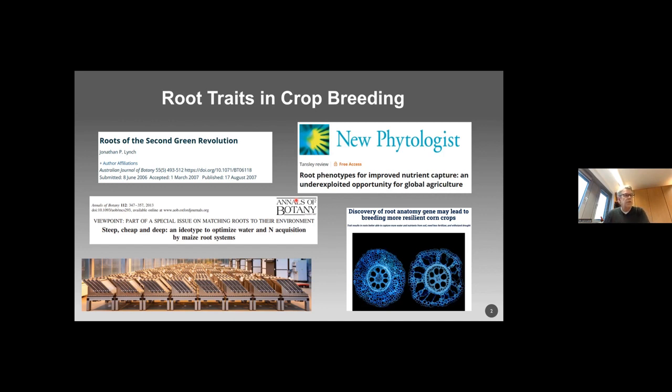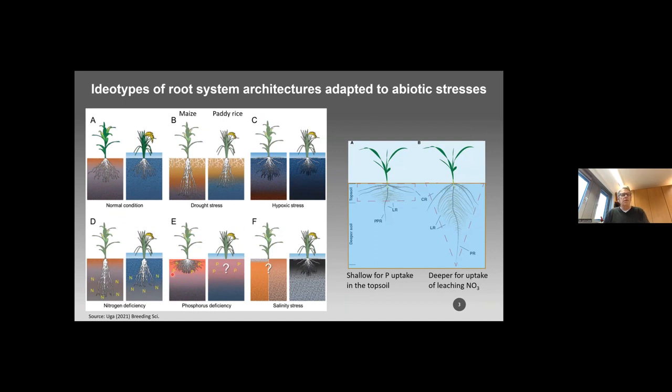And so there's been quite a bit of research, and there has been quite a bit of investment into root phenotyping platforms such as these. And as part of the thinking process, root ideotypes have been put forward. So ideotypes of root system architectures that are adapted to certain abiotic stresses.